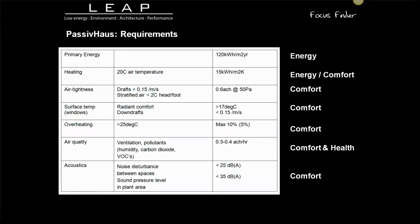We've got the windows as well, making sure that they're designed to avoid cold downdrafts and also avoiding issues in terms of radiant discomfort. So therefore you maintain a really high standard of comfort during the coldest day of the year, and that's used to inform the design of the glazing systems and the likes. We also limit our overheating risks to less than 10% during the course of the year, where overheating is described as temperatures going above 25 degrees Celsius.